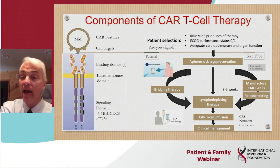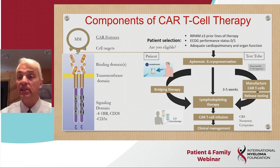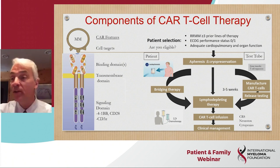Now, some patients who have the T cells collected actually have myeloma that's active, and we have to control the myeloma while the T cells are being produced. And that's called bridging therapy. And so some patients undergo bridging therapy, a chemotherapy regimen, to keep their myeloma in check prior to them getting the CAR T cells back at their center to get reinfused.